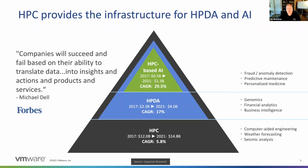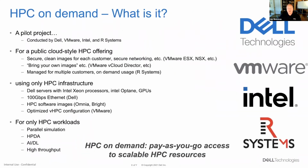So if you're going to solve the customer requests on the first slide, you want to pay attention to what the customers are doing with their workloads on this slide and make sure that you're planning for cloud HPC resources that are amenable not just to parallel simulation, but also to high performance data analytics workloads and even HPC-based AI workloads. And that leads us to HPC on demand.